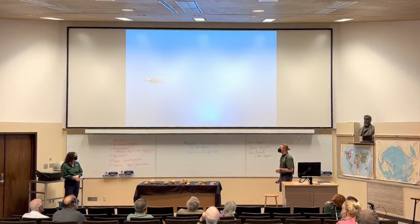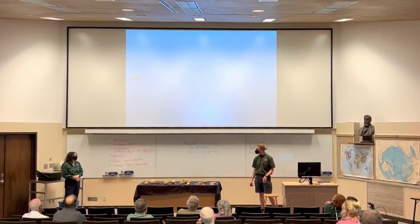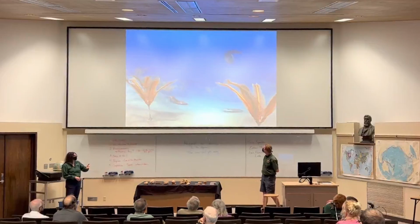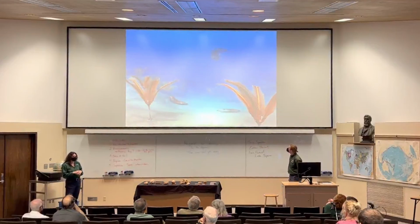So maybe you know more about crinoids. If you want to add anything, go ahead. Crinoids were an echinoderm. So as Abe has stated, they were related to starfish. So you can kind of imagine them as an upside down starfish with longer, more feather-like arms.